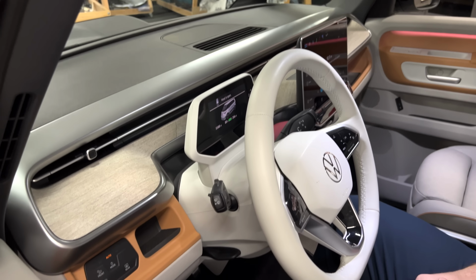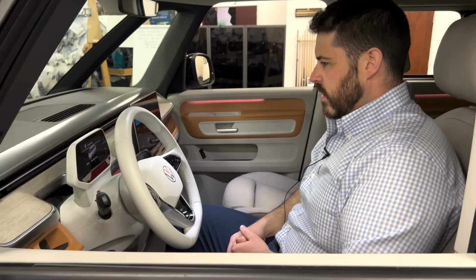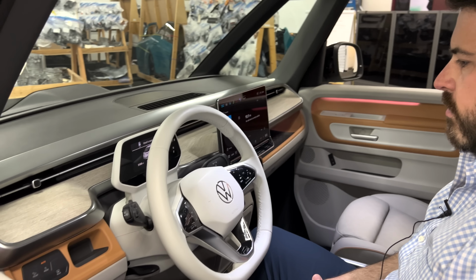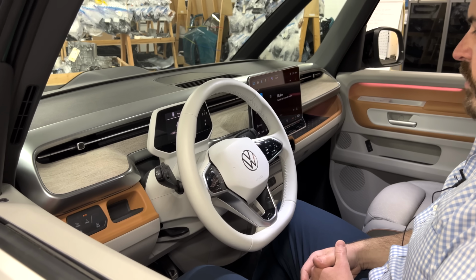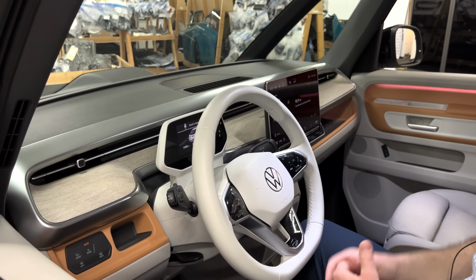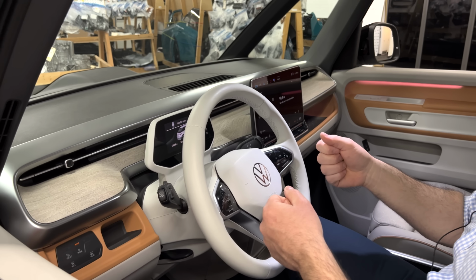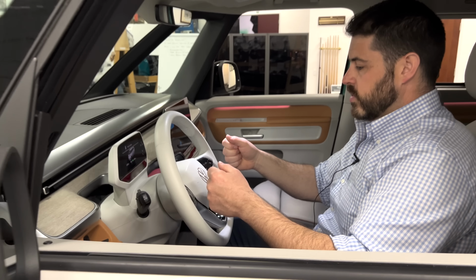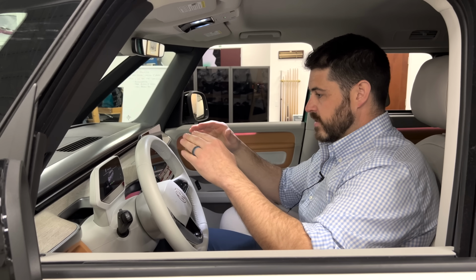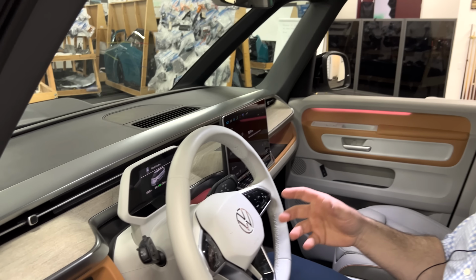When I get in the vehicle, I'm greeted by the infotainment system, as with most modern day vehicles. The layout on this is pretty clean. I have a display mounted to the stock of my steering wheel, which is actually really nice because as I adjust my steering wheel, I don't lose any visibility of the screen itself. That is a pretty common complaint that I have about vehicles. I like my steering wheel relatively low. So when the steering wheel is in a position that is comfortable for me, I typically lose about the top 10% of that screen. So this is a nice welcomed feature.